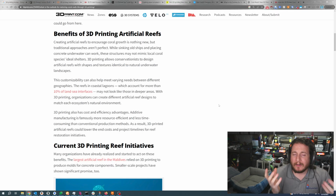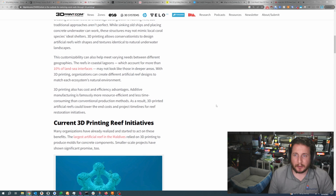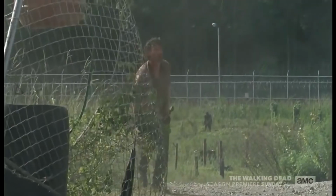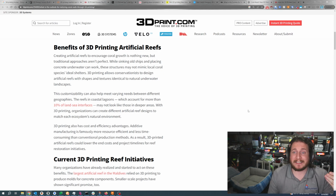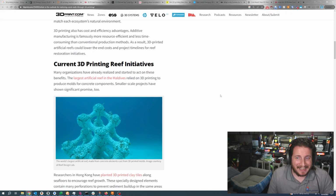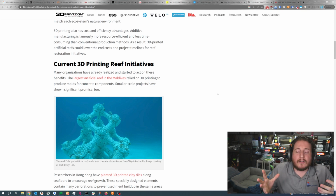And while utilizing artificial reefs to create growth is literally nothing new, in fact, it's been going on for decades, 3D printing allows for complex structures that aren't normally possible.